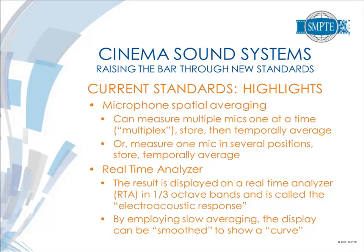When you place these microphones out there, you do a process called spatial averaging in order to average out any errors and figure out how the sound is covering the room in an average fashion. There are a couple of ways you can do this. You can measure multiple mics one at a time, which is called multiplexing, store those and then average them. Or you can measure one mic, move it around to a bunch of positions, and temporarily average those.